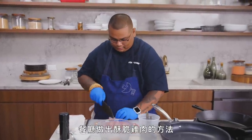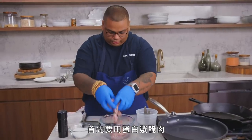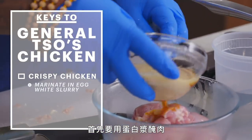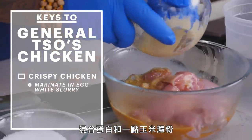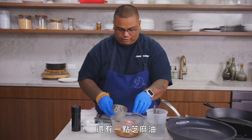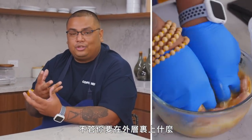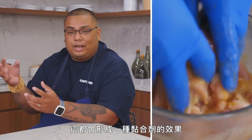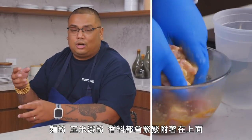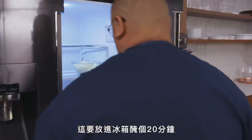The way the restaurants get a really crispy chicken is really about the prep first. You need to marinate it in the egg white slurry. It's made with egg whites, a little bit of cornstarch, a little bit of soy sauce, and some other good stuff in there, sesame oil. And what it does is create this kind of binding agent for anything that you're gonna add onto it, flour, cornstarch, seasoning. It's just gonna stick to it. And when you fry, it becomes this kind of nice coating. That's going into the fridge to marinate for 20 minutes.